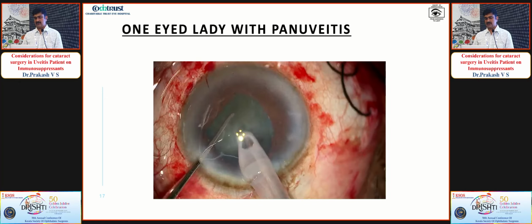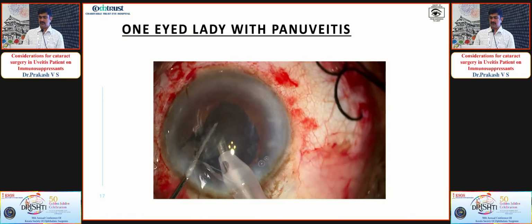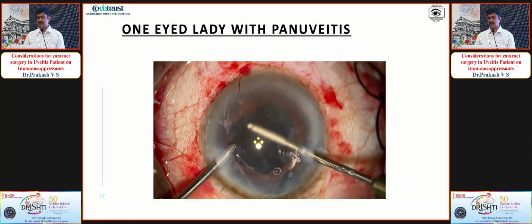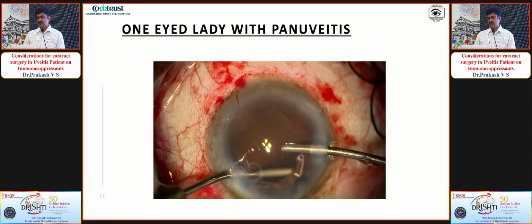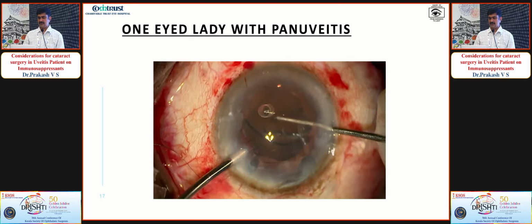So phacoemulsification is performed, and the cortical wash and visco wash have to be meticulous. You don't want to have any retained cortical matter. This will again trigger inflammation. And then a foldable hydrophobic intraocular lens is preferable in these cases.